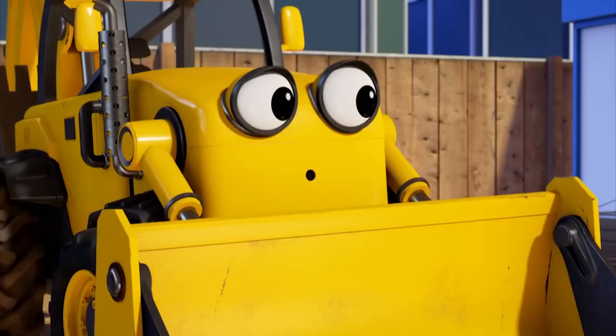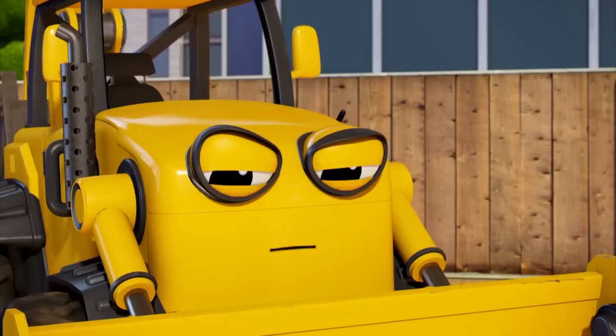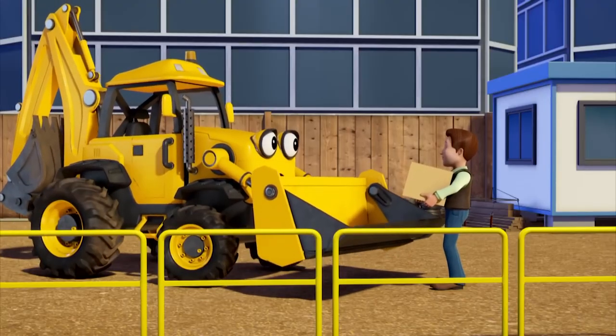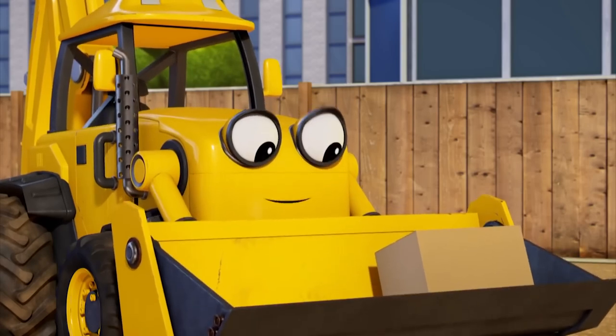Hi there, Scoop. Oh, hello, Roland. Wendy asked me to deliver this. Why, what is it? I think it's something for Bob. Something for Bob? Oh, wow! Okay, pop it in here, Roland. I'll make sure Wendy gets it safely. Excellent. Thanks, Scoop. Say hi to her for me. Will do, Roland. Bye.